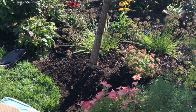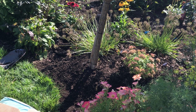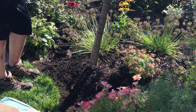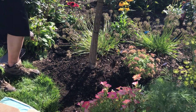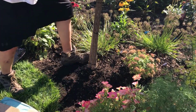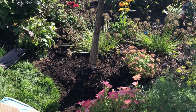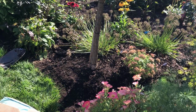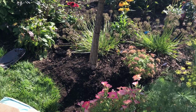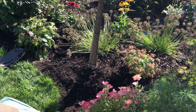Boy, it really looks like it's leaning there from this angle. Let's see something here. If that's better. That's better, but it's still leaning pretty good. I'll get that straightened up.